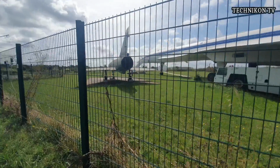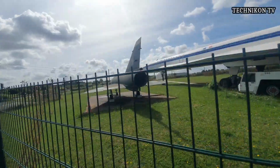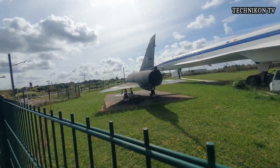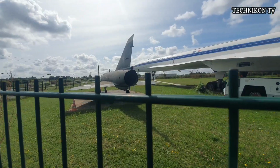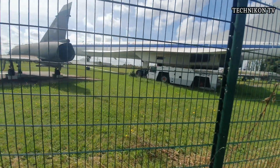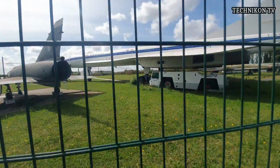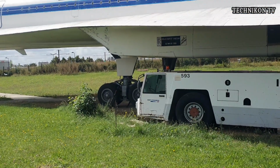So we have a Mirage here, obviously easily recognizable Mirage 3, Dassault Aviation. You can see there's no engine. So this is a Mirage 3. Wow, that's a massive landing gear, man. That's a landing gear of Concorde.